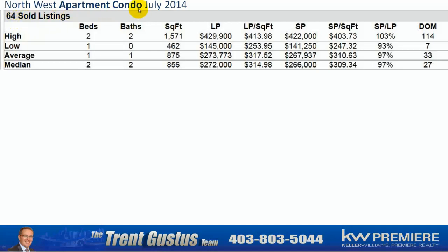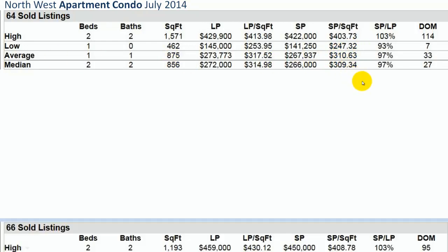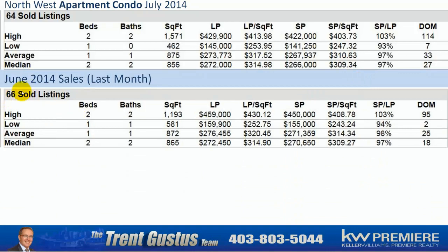Now in July here in the northwest, we had 64 sold listings, and those listings were priced at $273,000 on average here, and they were selling for $267, 97% of asking price, and the average was $310, very close to the median price of $309. Now, how that compares to the month before, 66 sold listings in June, and those were $314 a square foot on average, and $309 as the median. So not much change there, really.